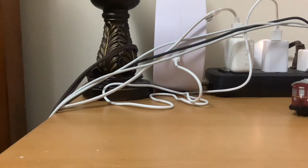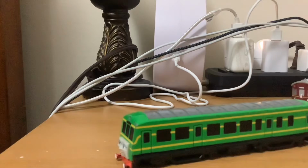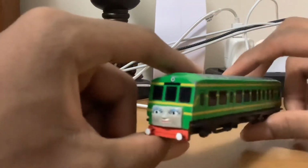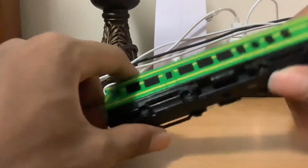But anyway, on to the next item. Next up we have Daisy. So she's not in too much good condition either. Actually, yeah, she is in some good condition. Like, the face looks fine, and she has a couple of paint chips.